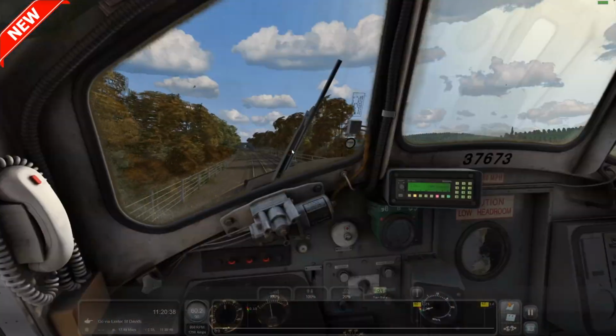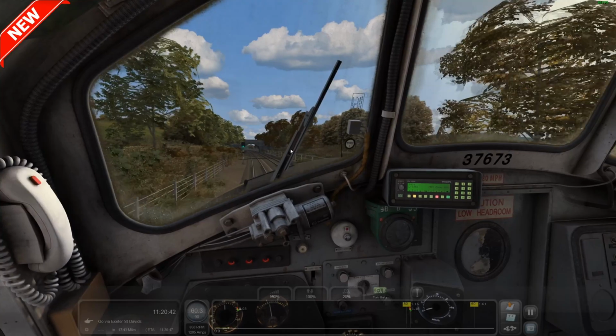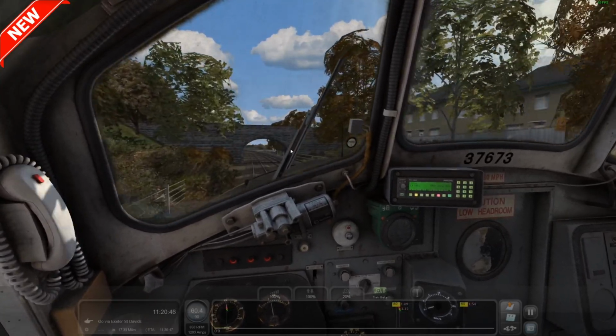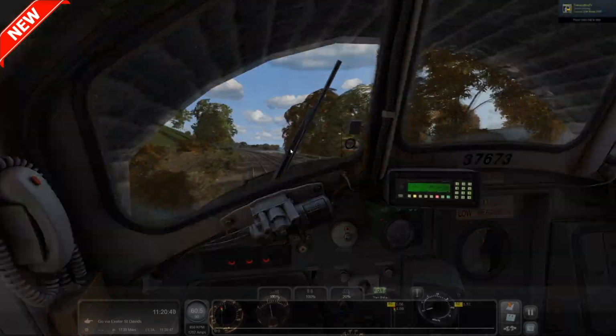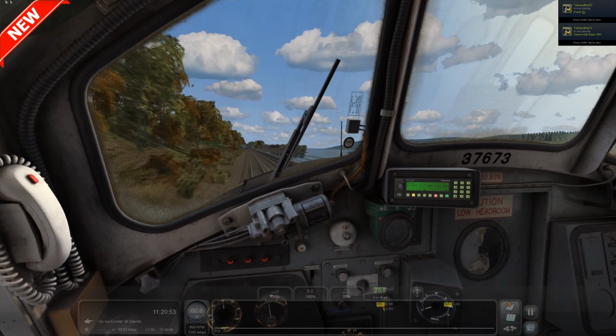It comes obviously with the scenario, which is for the Riviera line. It's just nice to have a little jaunt just to get them out of the pack. And also it's nice to have a scenario in there because it helps people that may not be able to make their own scenarios. At least it gives them a chance to run something.